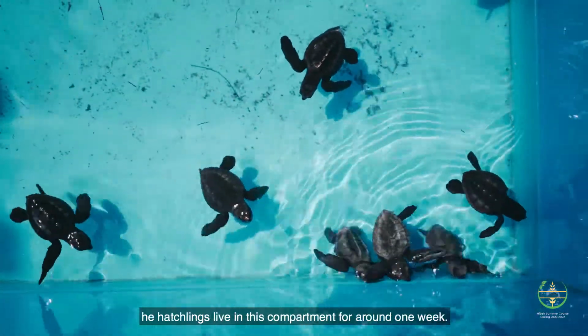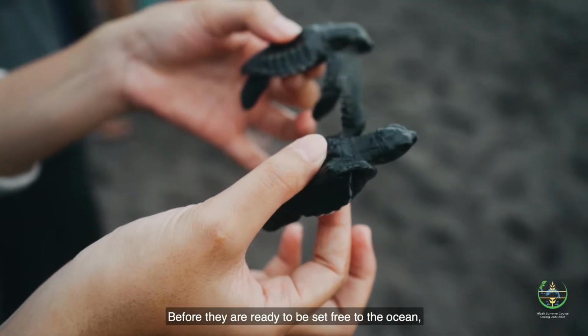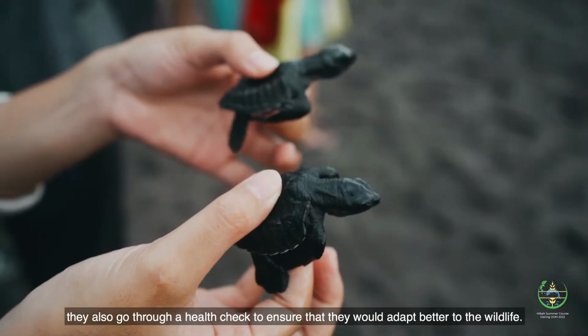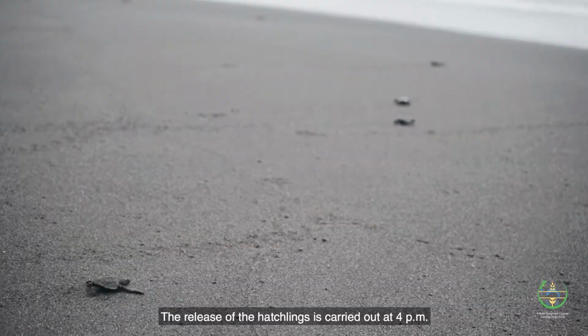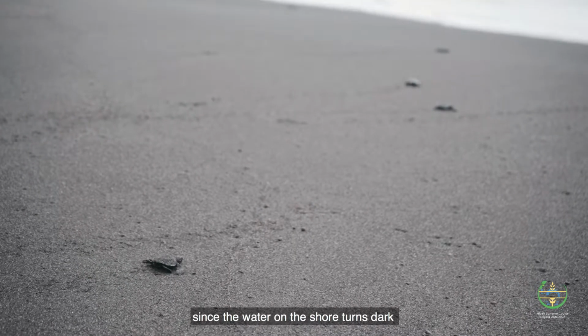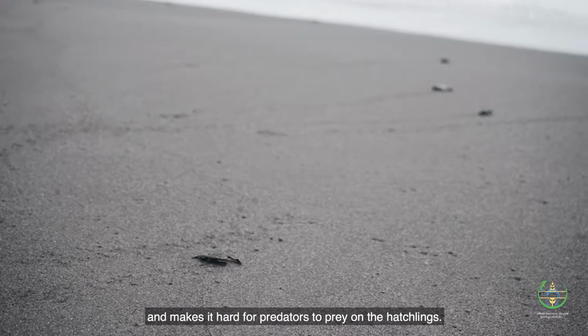The hatchlings live in this compartment for around 1 week. Before they are ready to be set free to the ocean, they also go through a health check to ensure that they would adapt better to the wildlife. The release of the hatchlings is carried out at 4 p.m. since the water on the shore turns dark and makes it hard for predators to prey on the hatchlings.